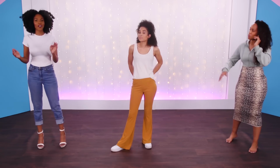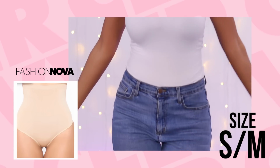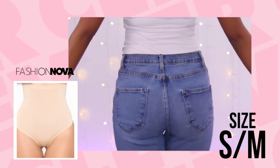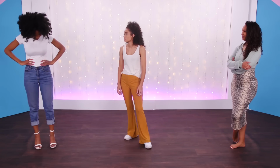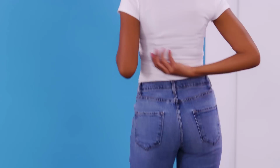Okay, you guys, we are starting with Fashion Nova. I would just like to note that I am wearing a bodysuit, so it's a lot going on up my butt crack, you know? I will say that even though you can see it, it does suck it in here. But when you turn around, you get like a little back muffin.